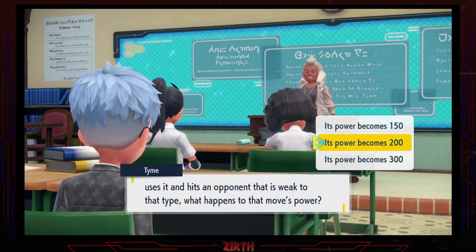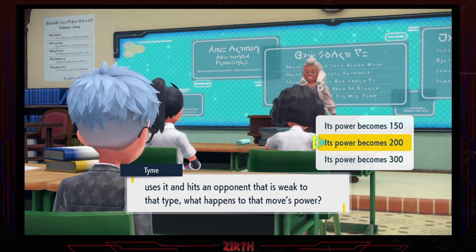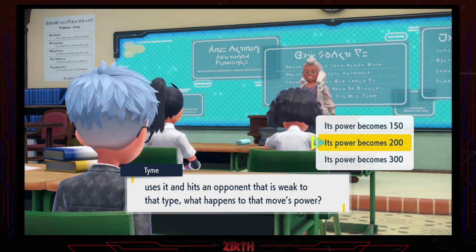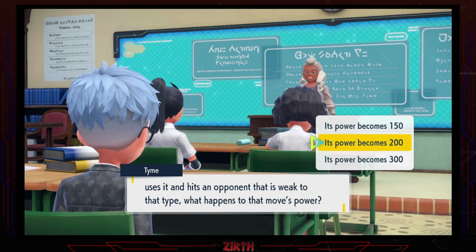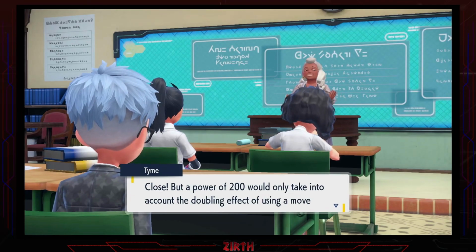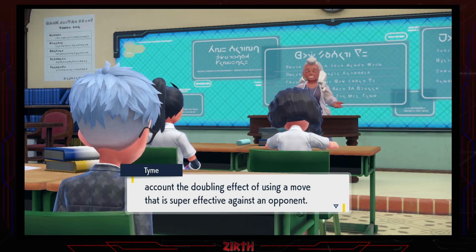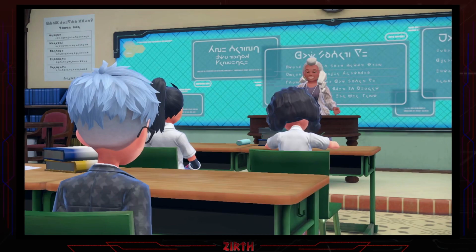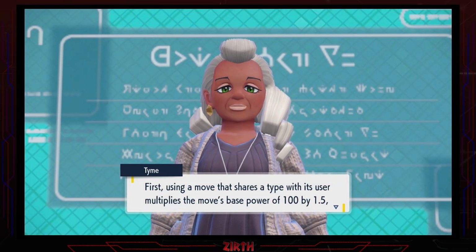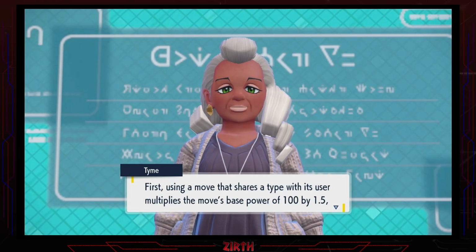No, wait. Super effective is 200%. No, it should be 250. Well, yeah. Close, but a power of 200 would only take into account the doubling effect of using a move that is super effective against an opponent. It's 300%. First, using a move that shares a type. Oh, okay, yeah, 300% like that. Yeah, sure. I was doing additive, and it's multiplicative.